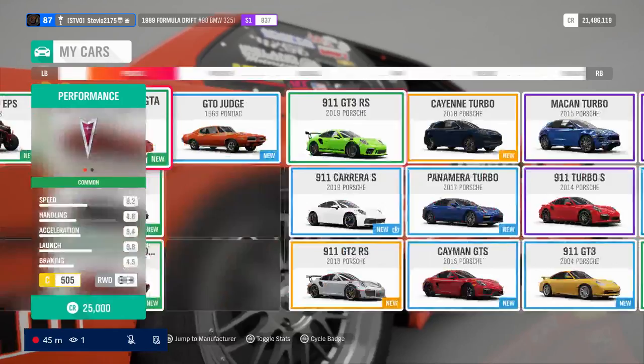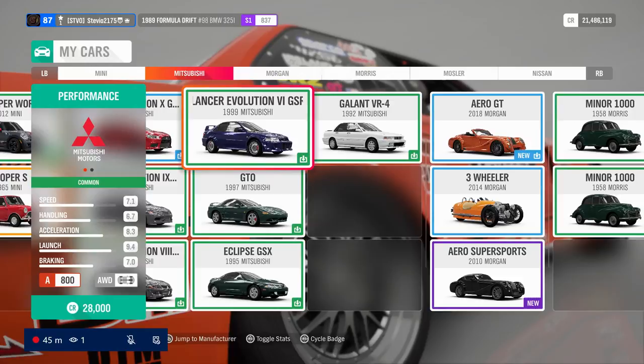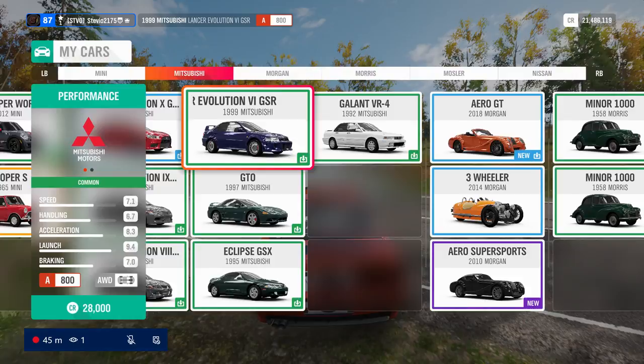It's an amazing A-class dirt racing car. I like it better, like I've mentioned a few times, than the Evo 8, which I also made a tune for. But I'm telling you, man, the Evo 6, or something about this car, feels really good.